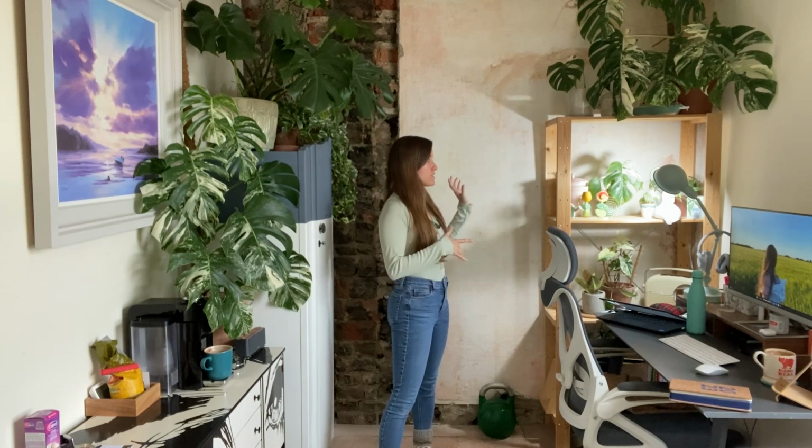You usually see this space, but you don't usually see it all. But things have changed around. This is the wardrobe I was telling you about. It's got shelves inside it, so it doubles up as plant storage as well as keeping my clothes. And the shelf is here.